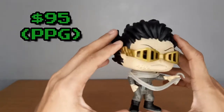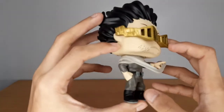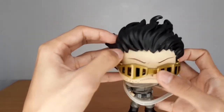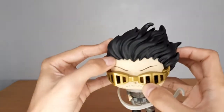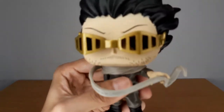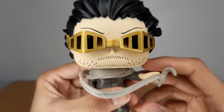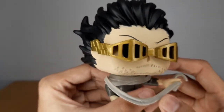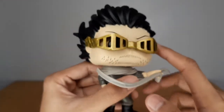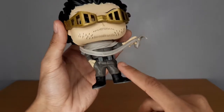First impressions, I really like the pop. The goggles or the sunglasses part has a metallic finish to it, which is nice. And there's something on his forehead here, on his hairline. It doesn't look too bad at all. I can live with that. If you look closely enough through his goggles, you can see his eyes peeking through. That is one good attention to detail bonus there. Like I said, metallic finish on the shades. He has his hair up in the air. I believe the body mold is just the same as the common one.